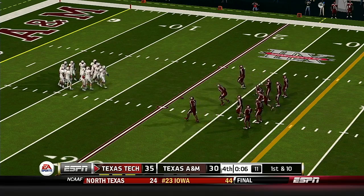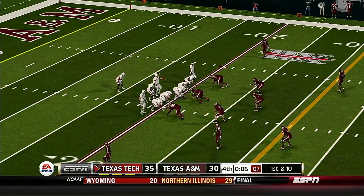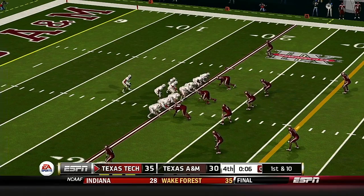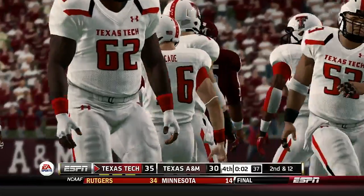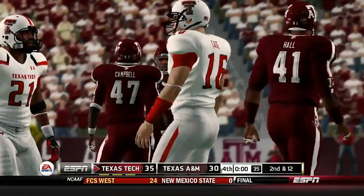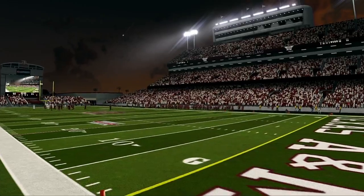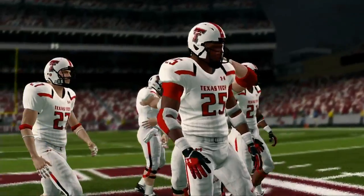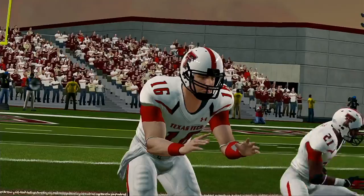Here we are late in the fourth quarter in a very important and a very tight football game. And who's going to come to the forefront? We'll see who's got the most leadership. Takes a knee. And this one's all but wrapped up with the final score, Texas Tech 35, Texas A&M 30.